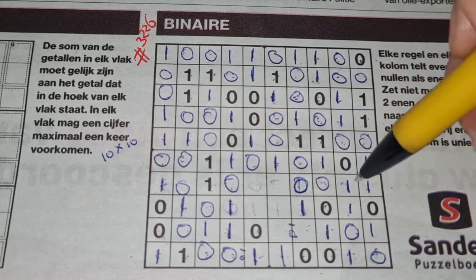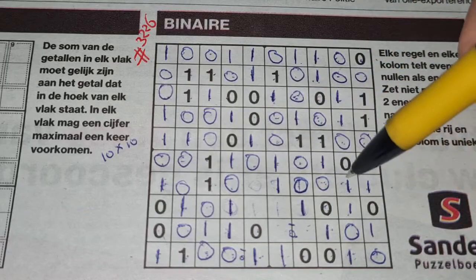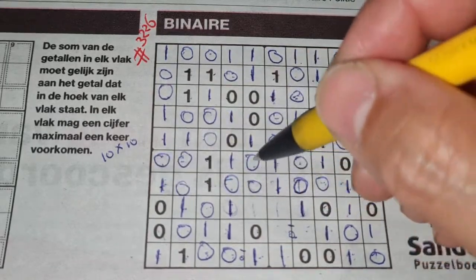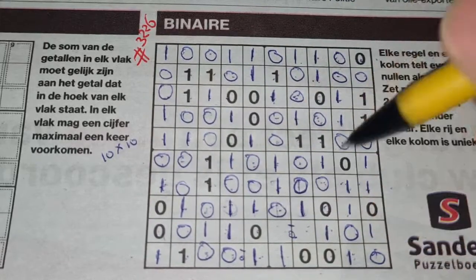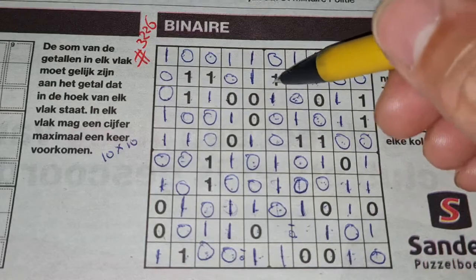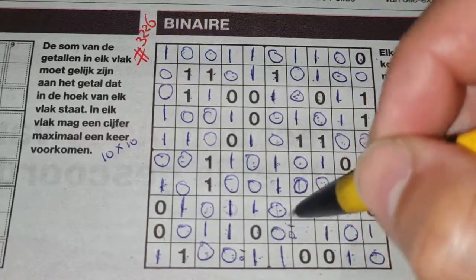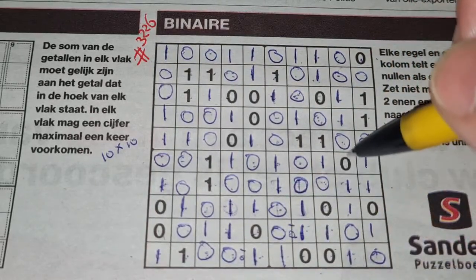Now we have a double O here. Here 1, there 1. 1, 2, 3, 4, 5 ones. So the rest are O's. Double O, here 1, there 1. A double 1, here no, there no. 1, 2, 3, 4, 5 ones. So the rest are O's. Double O, here 1, there 1. Finished in 8 minutes. Alright.